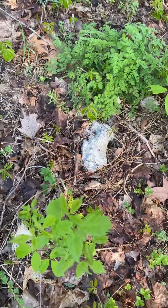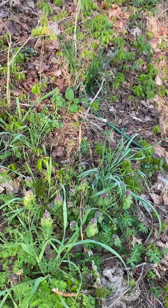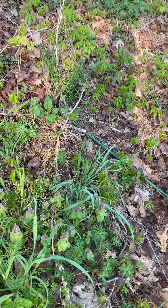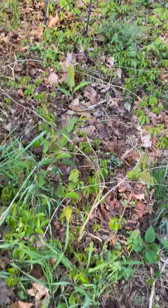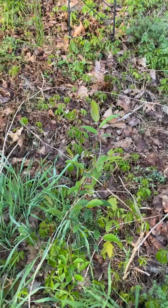It's a box elder, which I'll probably cut out. This is some kind of Kentucky bluegrass, which I can't figure out how to get rid of. It probably came down from somebody's yard who planted grass. I'm hoping I can find some kind of way to get rid of it without hurting other plants.